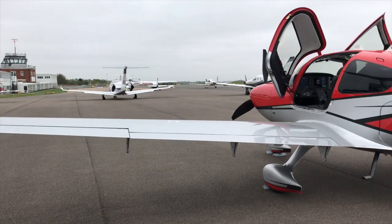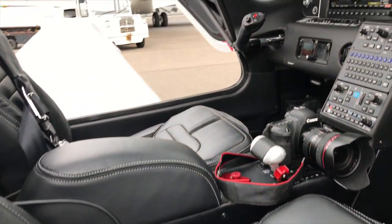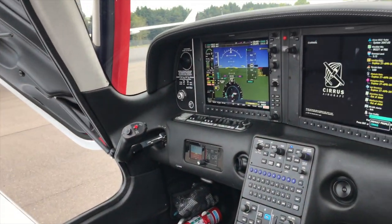It's my pleasure. I've got quite a few hours in the G5, in the right seat of a Cirrus, but I've never flown one from the left, so Philippe really wanted to change that and get me actually in control of a Cirrus. From the right to the left seat, the sight picture will be a little bit different. But the airplane you were flying was a G5, a couple of years old, ready for an upgrade.